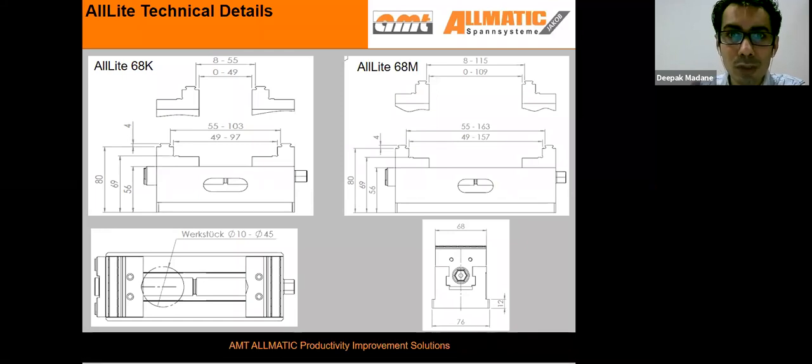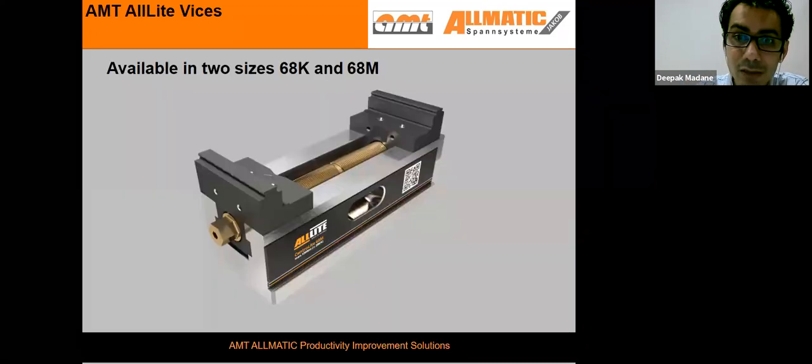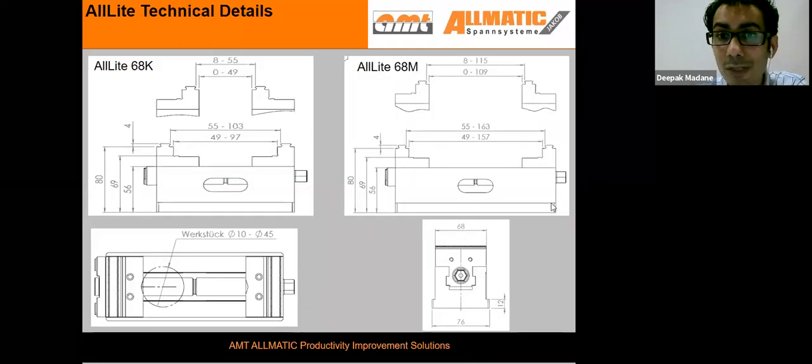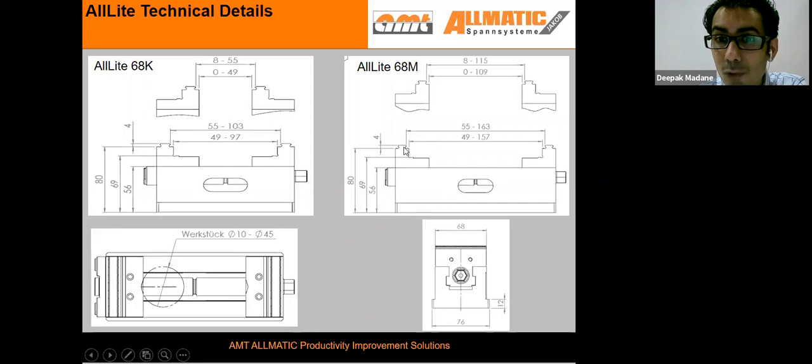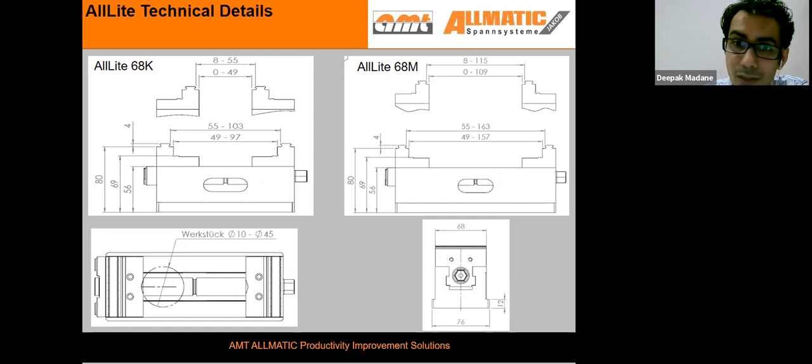It can be fitted to a TRT 140, TRT 210, HRT or SRT 140, 210 or more than 210, or it can also be mounted on trunnion tables. This is a very small and compact vice, again with integrated grippers on its jaws. You can clamp your component in just 4 mm from the bottom of your actual jaw, and you can machine all 5 sides simultaneously without any interference or hindrance.